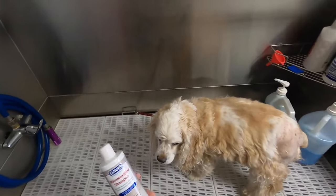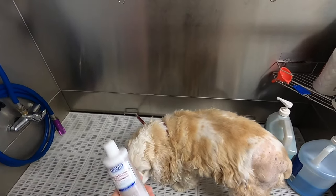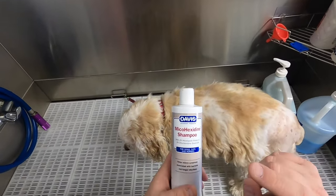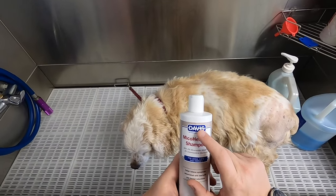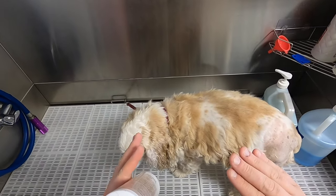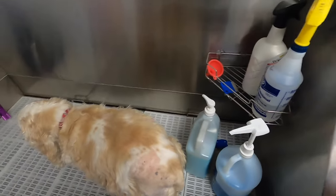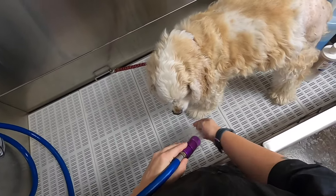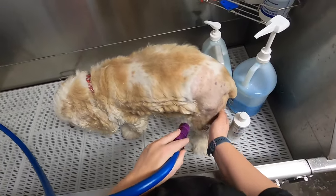So I wanna make something very, very clear. I saw one comment that stated, I use medicated human products. I do not use any human products on any dogs. This is a medicated shampoo, and it specifically says right here for dogs, cats, and horses. It says right here, Davis Veterinary Products. This is a dog product. I do not use any human products on dogs whatsoever. So I want to make that clear. Everything I use is for animals, dogs.